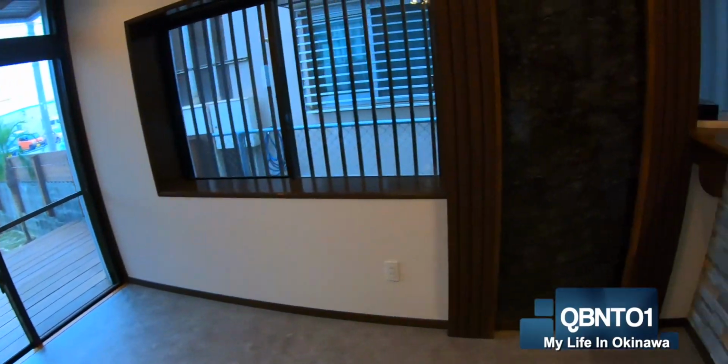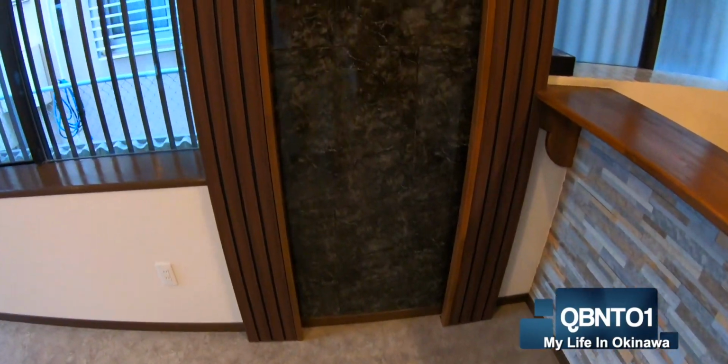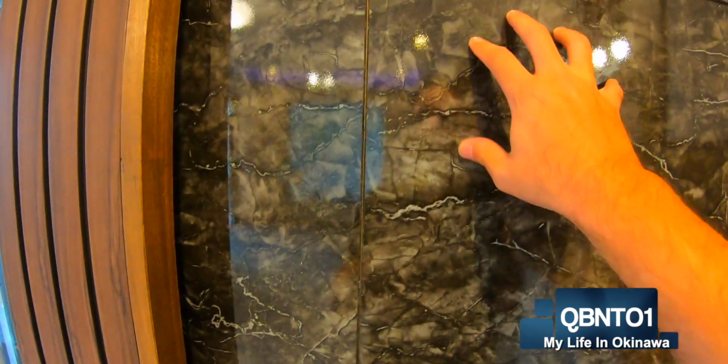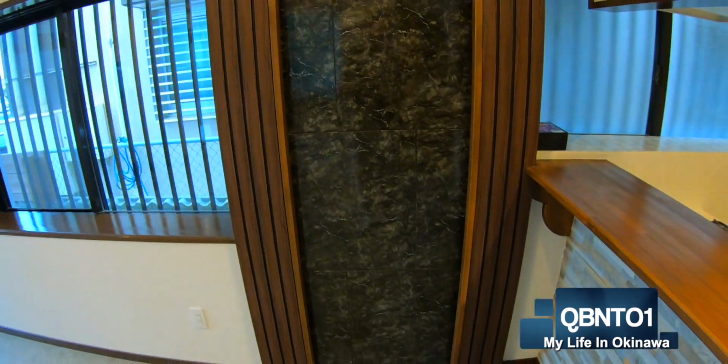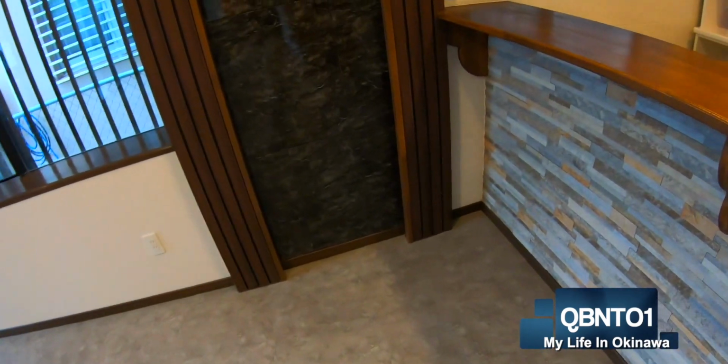Okay, cool. I wanted to point this out because this is like marble or tile or something. I think it's tile. Oh, actually it's tile. Plastic tile, but whatever. And then you have your little brick thing.